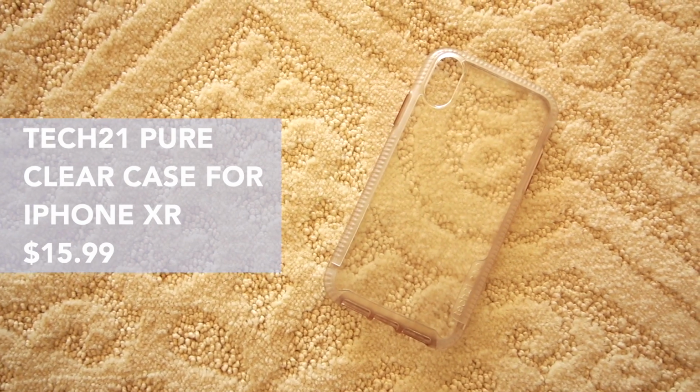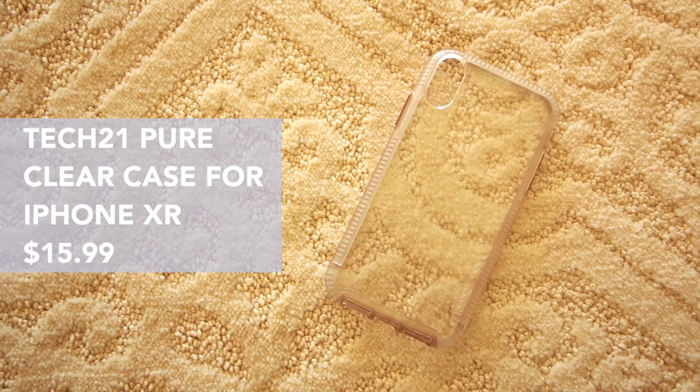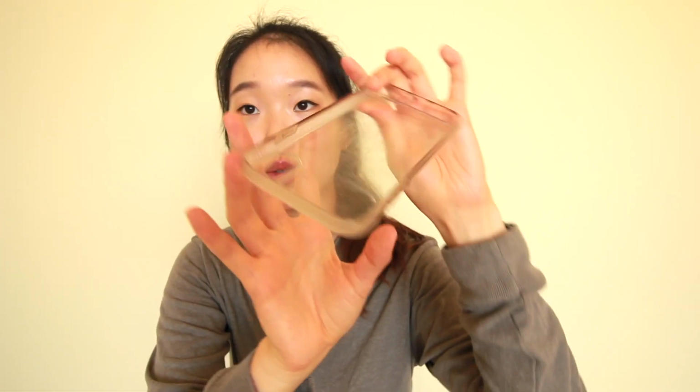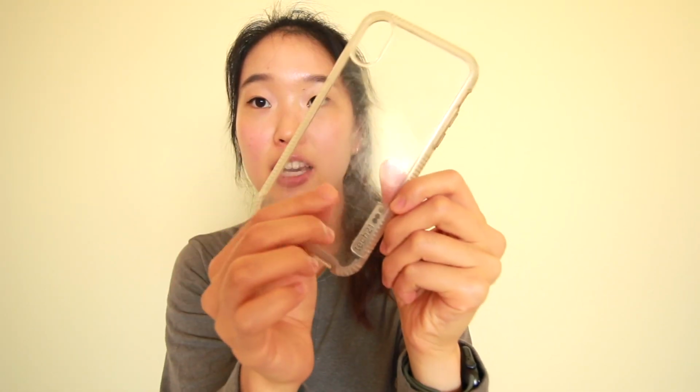So here's the other phone case that is clear that I actually used for a good few months. I still really like this case. This one does have the kind of yellowy brown gunk. You can tell that this one is old, and also on the back, if you guys can see the glare, there's like a bunch of scratches on this case.